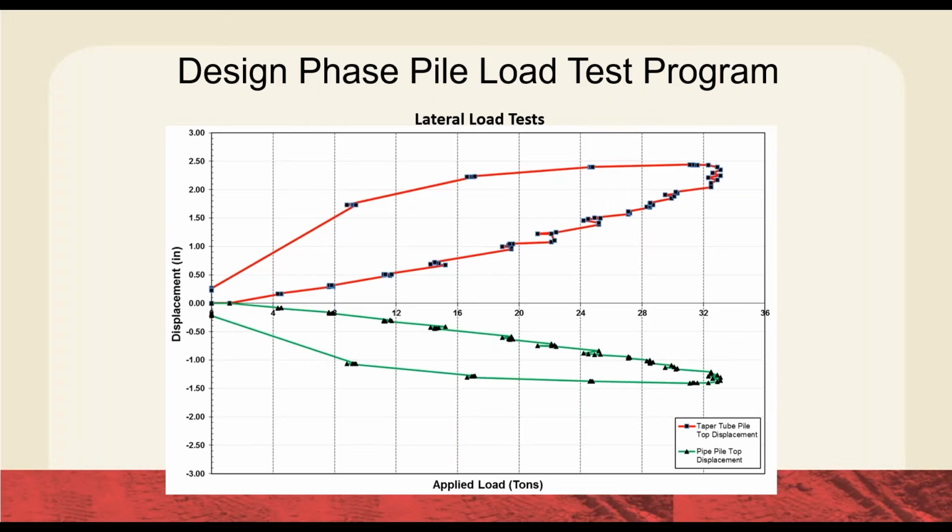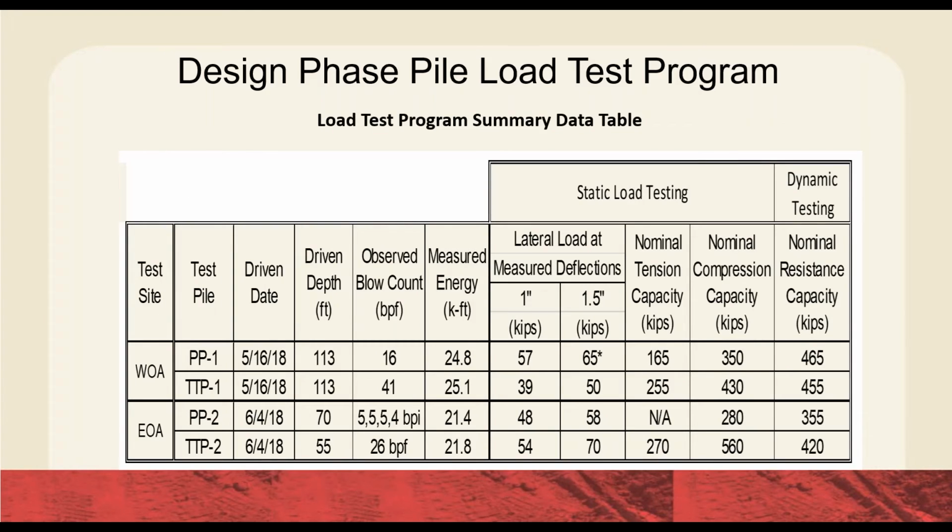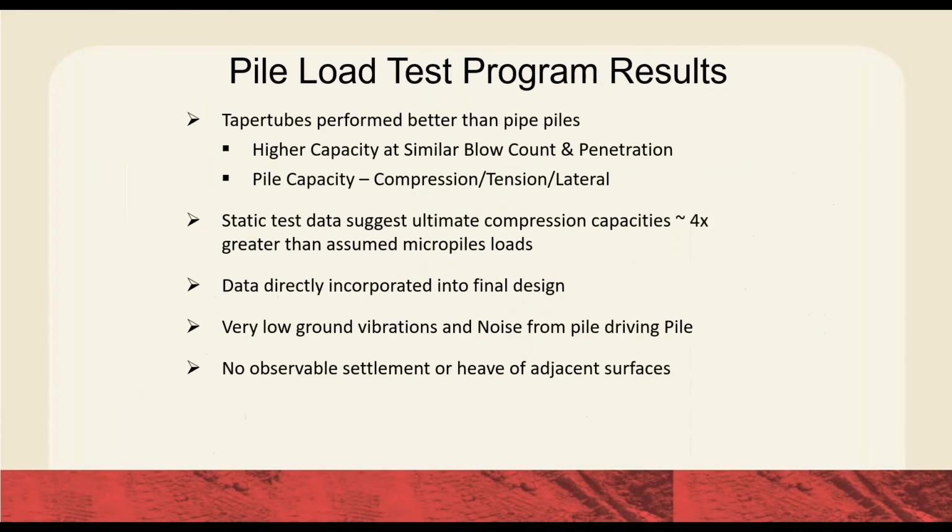Looking at the lateral load test data, because the taper is so far down, and a lot of these piles were driven 100 feet, in one area they're at 60 feet, the other area about 120. Not seeing a lot of difference between them, but they both demonstrated that lateral capacity was sufficient for the design parameters. This is a quick summary of what we saw, and I think again the key takeaway here is that for the pipe piles, the nominal compressive capacity was 280, 350 kips, and the taper tubes far exceeded that in compression capacity. And these are the static load test results. So all things being equal, the only thing we've changed is that 12.5-foot tapered piece at the bottom. In these soil conditions, it was quite obvious that the taper tubes well outperformed the pipe piles.